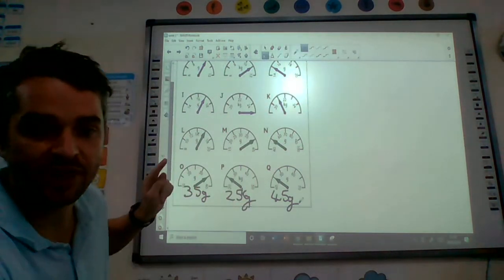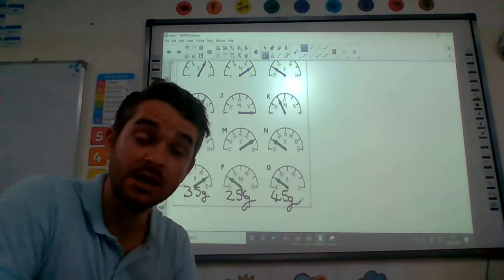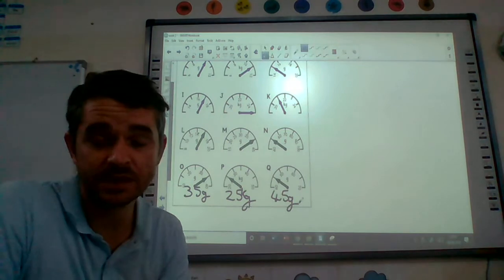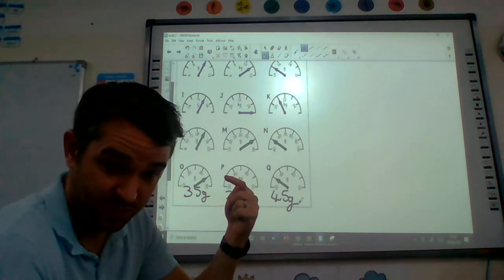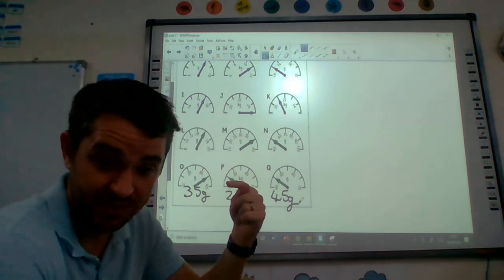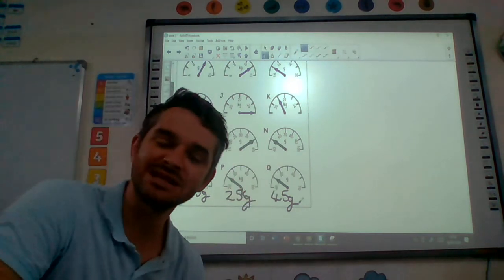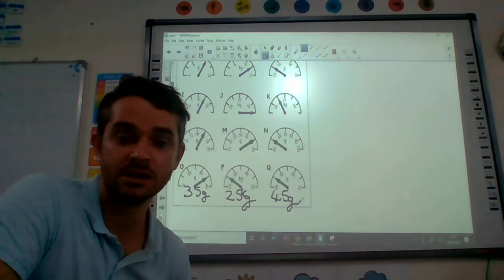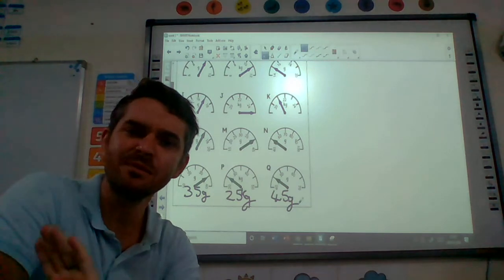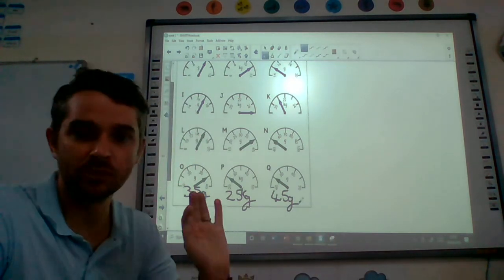I bet that some people found these ones tricky. And if you did, that is fine. Tomorrow and later on this week and into next week, we will be looking at these ones where we've got to find halfway between something and something. We might not use scales that look like this. We might use different units of measurement, but it will be the same sort of skill. If you found these tricky, don't panic, don't worry. We will be looking at those a little bit more this week.